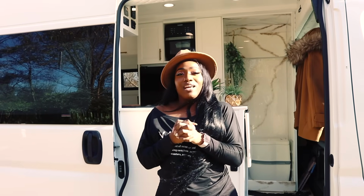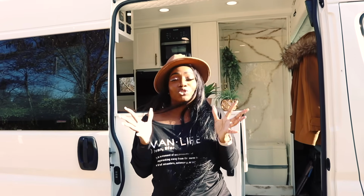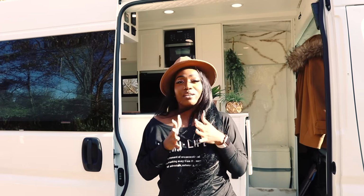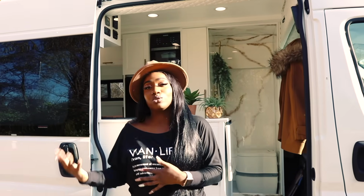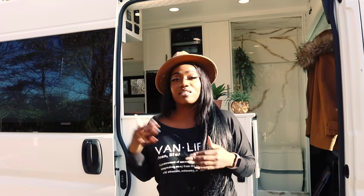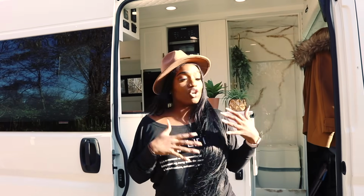I fell in love with van life over the spring, and after 2 weeks of research I found myself flying down to Georgia to pick her up. She is a 136 wheelbase 2019 Ram Promaster. I went with the 136 wheelbase because it's only me. I'll be solo traveling in Zion, and so I felt like I didn't need the extra length getting to and from in parking lots and all that jazz. So the 136 wheelbase is perfect for me.